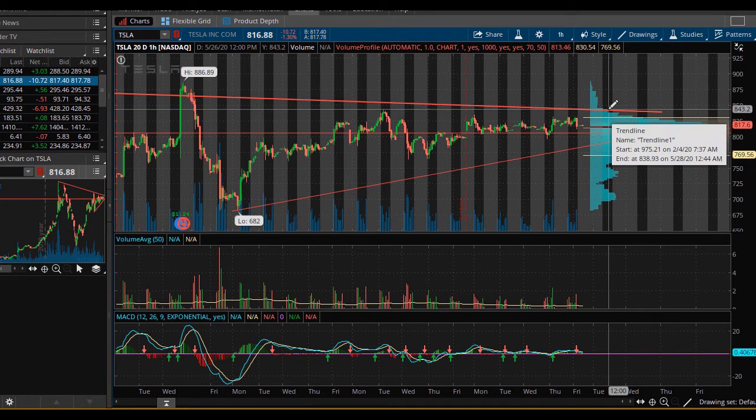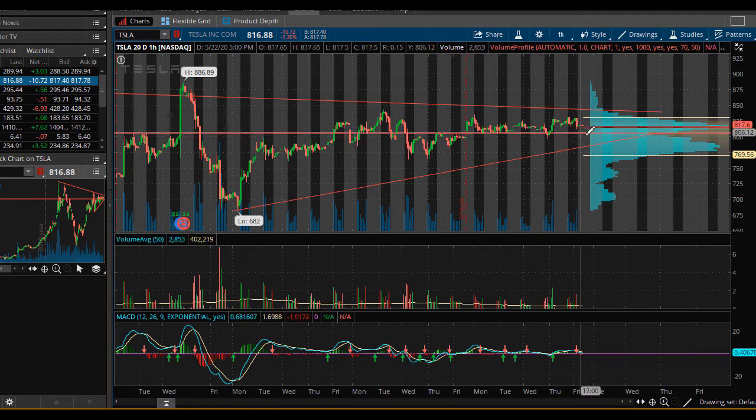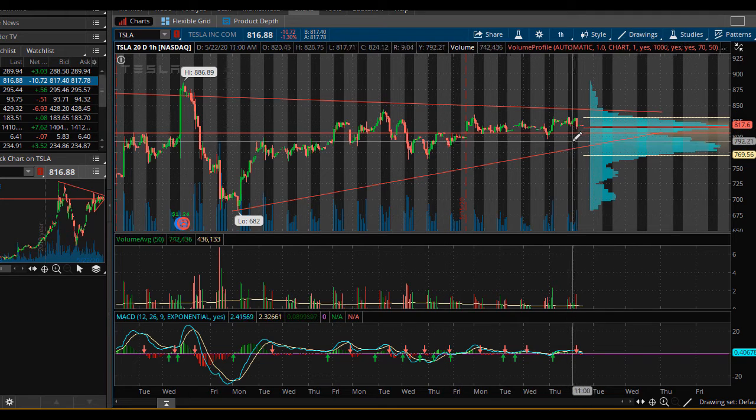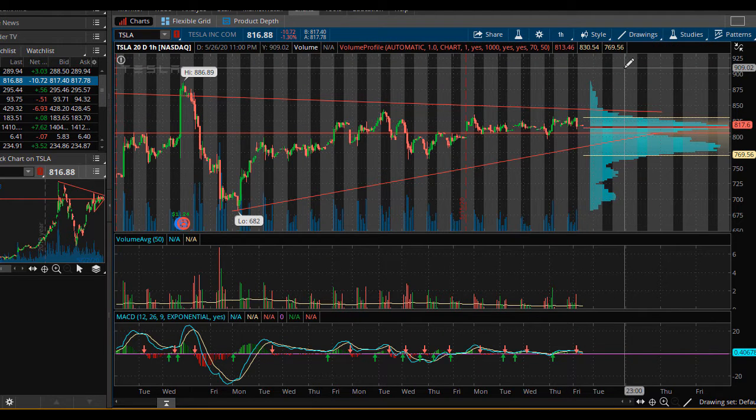The Holy Grail amazing setup would be a big gap down to the 764 level and use that area as our stop loss, but I don't see that happening. Our best chance is to buy Tesla low, then use this low here for our stop loss. And if it never touches our stop loss, then we get big gains. So that's what I'm looking at tomorrow.